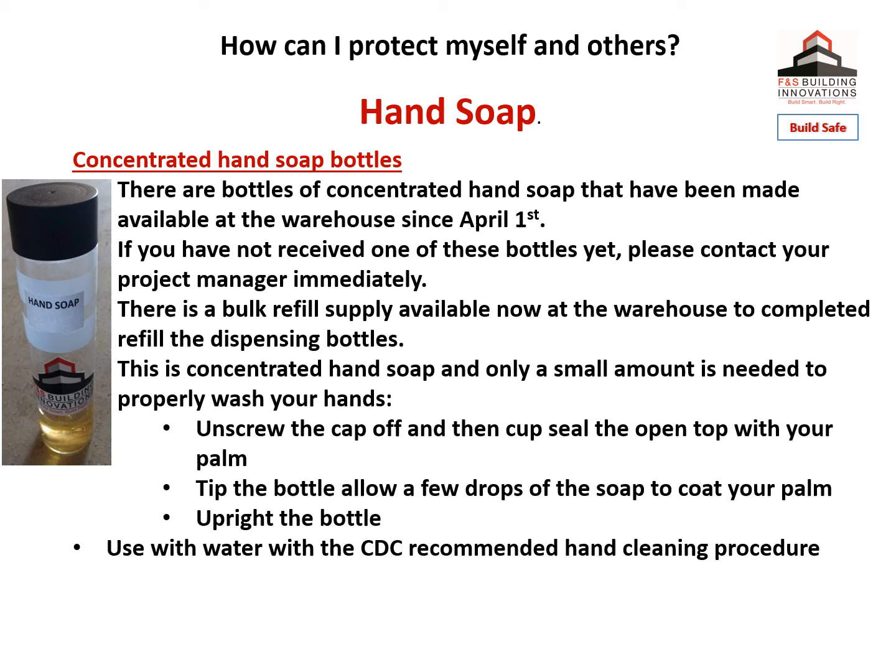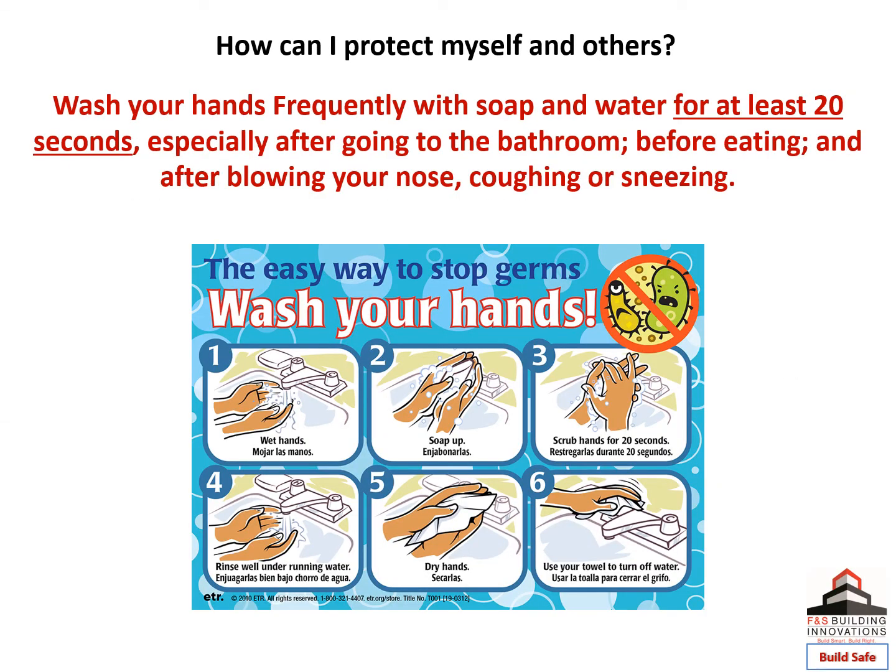Carefully unscrew the cap off and then cup seal the open top with your palm. Tip the bottle to allow a few drops of the soap to coat your palm. Upright the bottle and then use this concentrated soap with water with the CDC recommended hand washing cleaning procedure. So you're going to wash your hands frequently with soap and water for at least 20 seconds, especially after going to the bathroom, before eating, and after blowing your nose, coughing, or sneezing, or again when donning and doffing PPE.